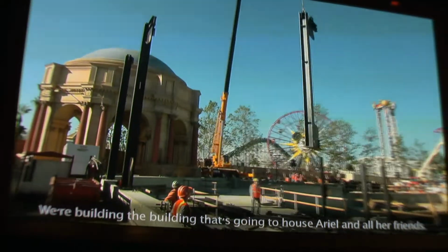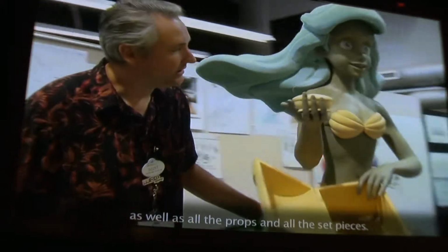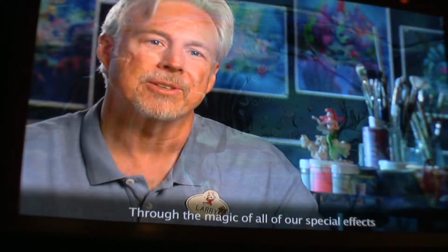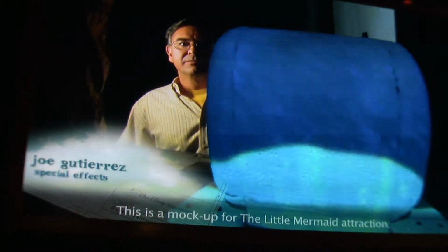What we're doing right now is putting all the elements of the Little Mermaid together. We're building the building that's going to house Ariel and all her friends. We've got a ride system that we're building right now. We're working on the audio animatronic figures, as well as all the props and all the set pieces. Through the magic of all of our special effects, we're going to make people feel like they actually went under the water here.